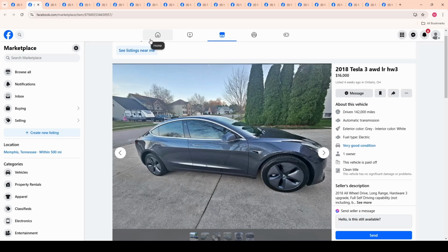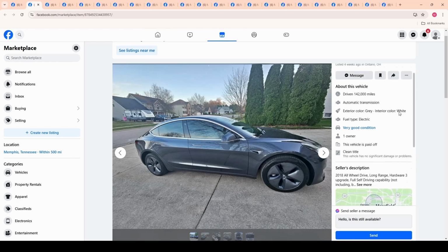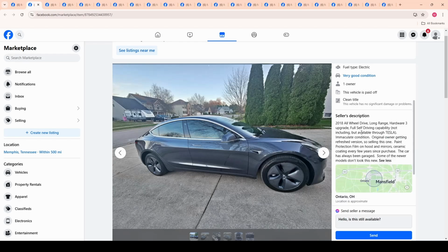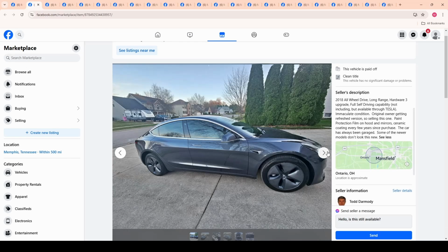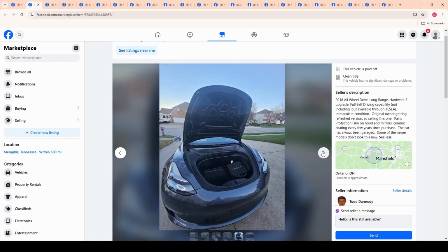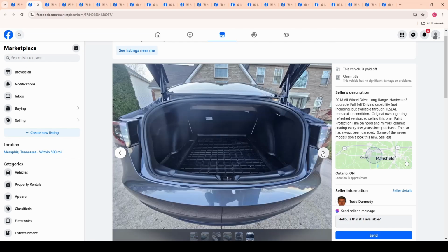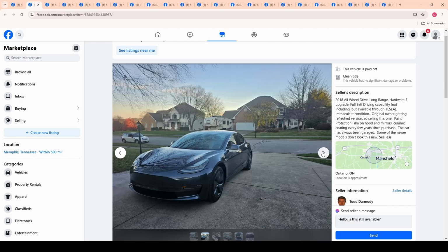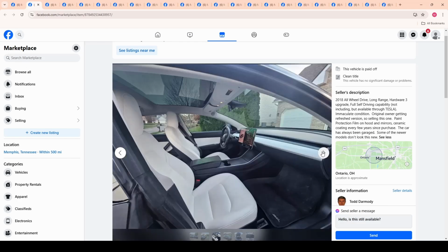Okay, this is also mine. 2018 Tesla 3 all-wheel drive LR HW3, I think. Long range hardware 3 upgrade. Yeah, but it's a Tesla. Fire. And I mean, the advantage might be that it'll catch on fire at some point. Lithium-ion fire, which will actually burn hot. That would keep you pretty warm. Also, I really hate the interior. What's weird is you put some good wheels and lower those things and they look halfway okay.